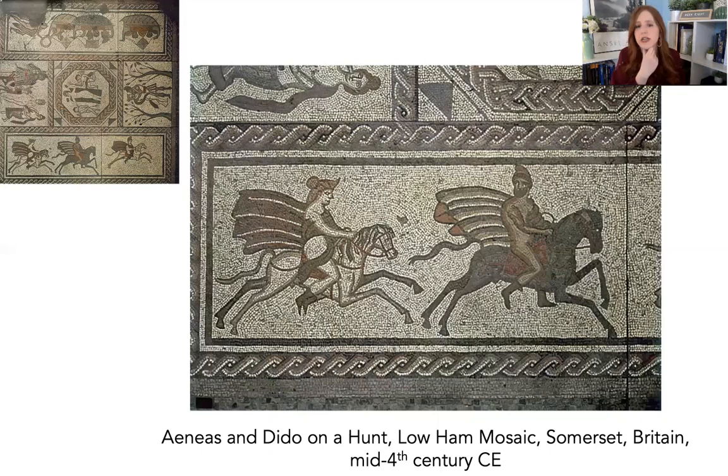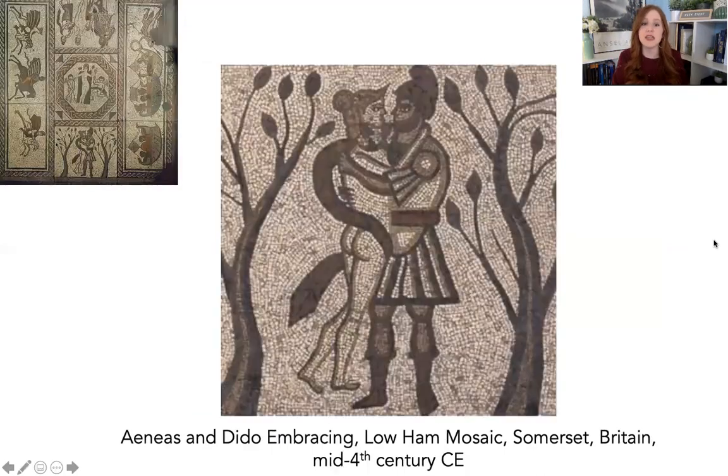And in the story, what happens is while they're out hunting, a big storm comes, lots of very fateful storms, right? A storm blew him to Carthage, and now a storm is hitting here. But a big storm hits, and Aeneas and Dido have to take shelter in a cave. And things get pretty sexy in the cave. And so they end up sleeping together in the cave. And Dido falls even more in love with Aeneas.